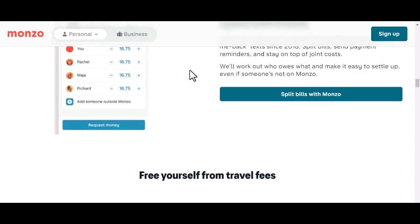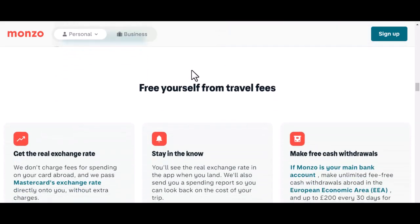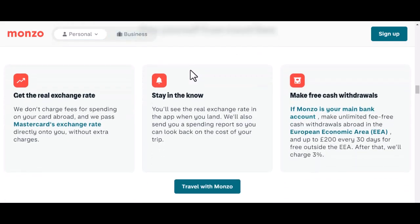Tips for finding compatible ATMs. Use the Monzo app. The Monzo app often provides a feature that allows you to locate nearby ATMs that accept Monzo cards. Look for ATM networks. Pay attention to the ATM network logos displayed on the machine. Ask local businesses. Ask shop owners or staff if they know of any nearby ATMs that accept Monzo cards.